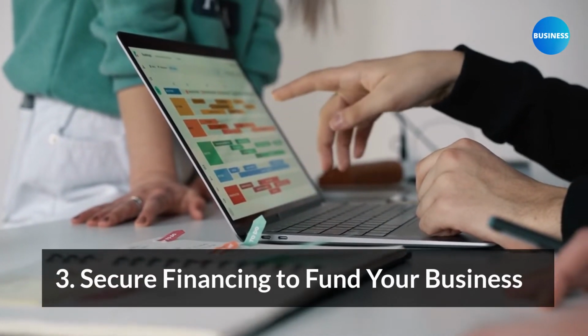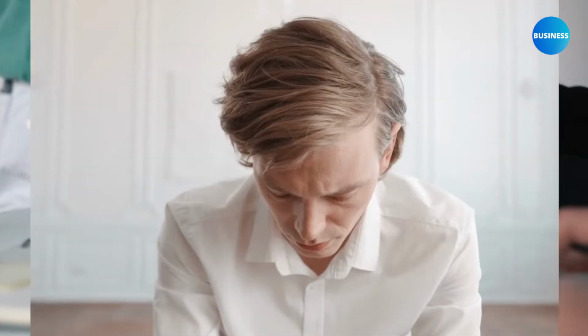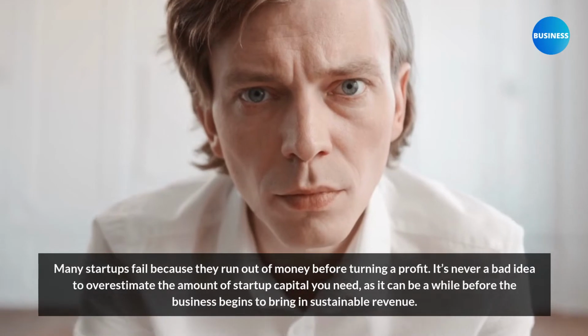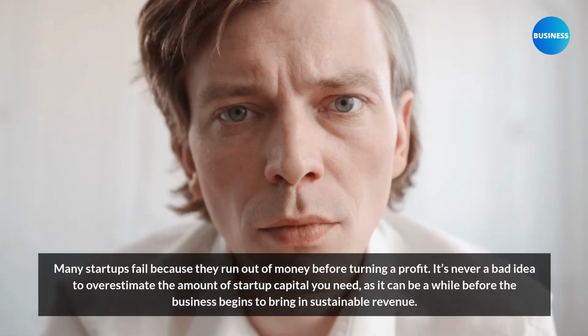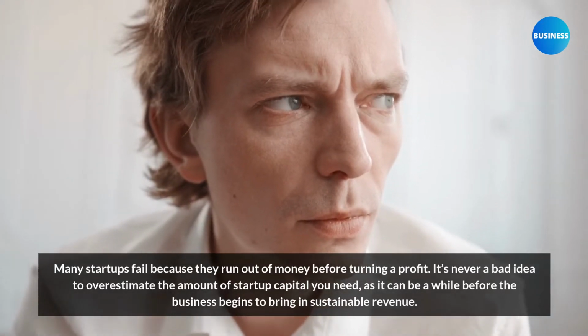3. Secure financing to fund your business. Starting any business has a price, so you need to determine how you're going to cover those costs. Many startups fail because they run out of money before turning a profit. It's never a bad idea to overestimate the amount of startup capital you need, as it can be a while before the business begins to bring in sustainable revenue.